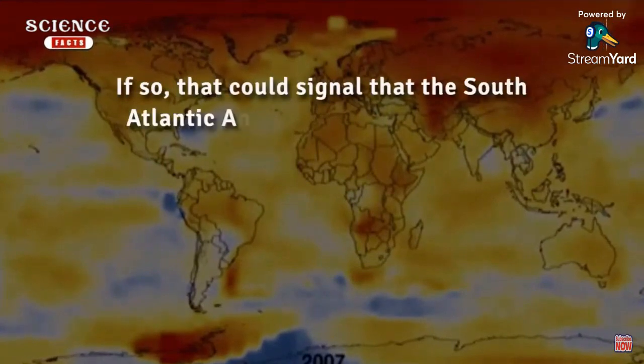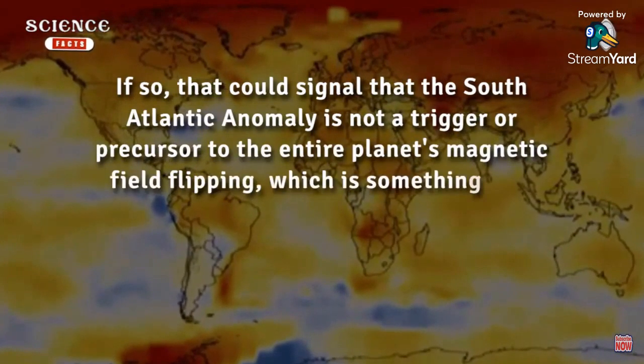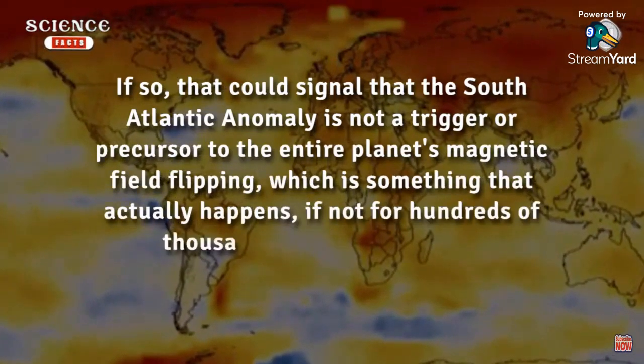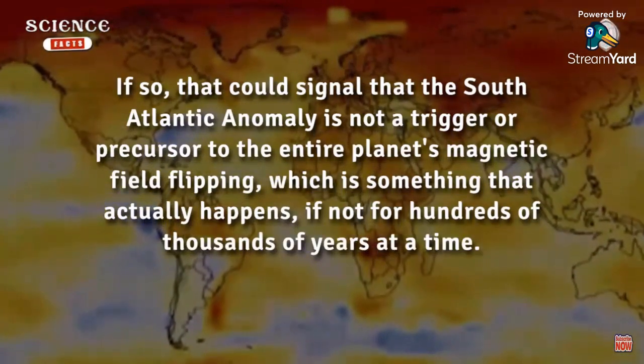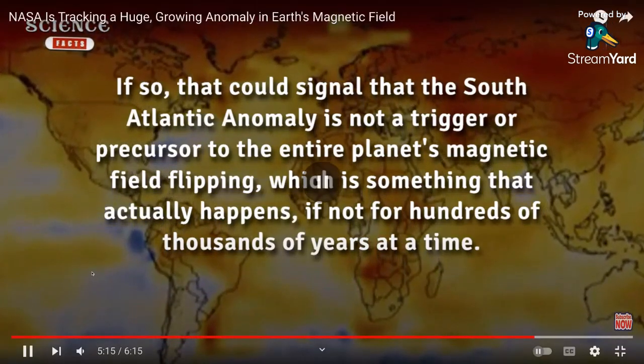If so, that could signal that the South Atlantic anomaly is not a trigger or precursor to the entire planet's magnetic field reversal, which is something that actually happens not for hundreds of thousands of years at a time. Yeah, like I said, it used to happen every 200 to 300,000 years. The last one was, I think, 780,000 years ago, if I remember correctly.